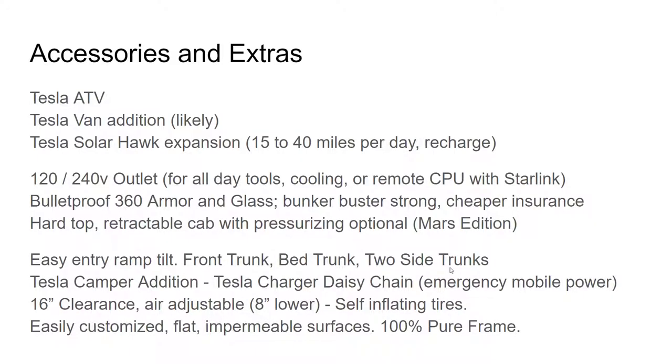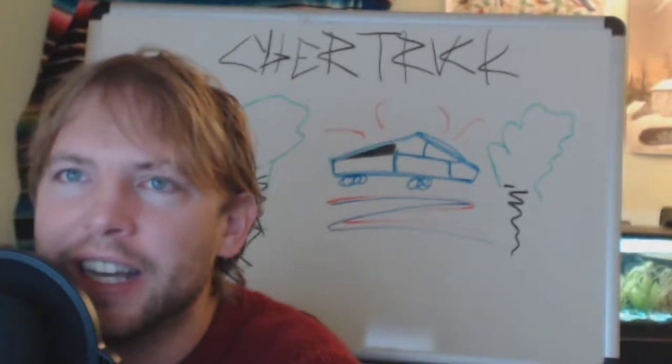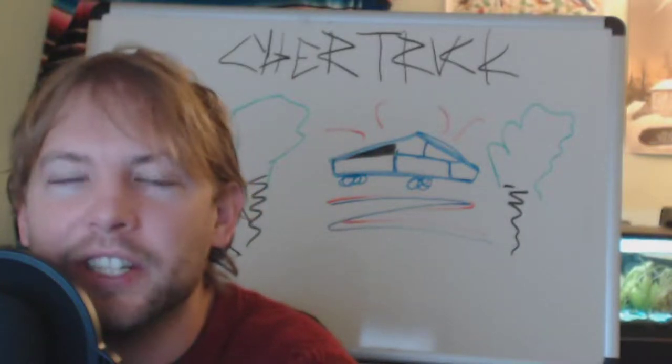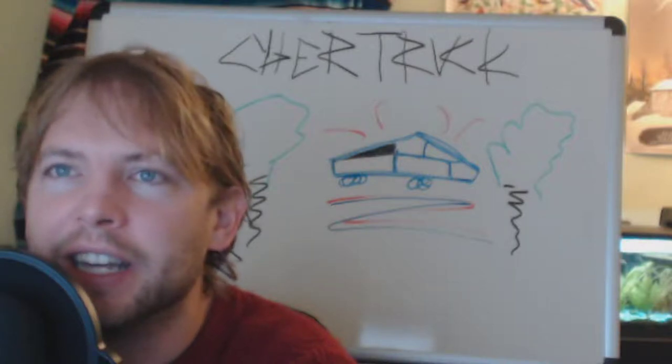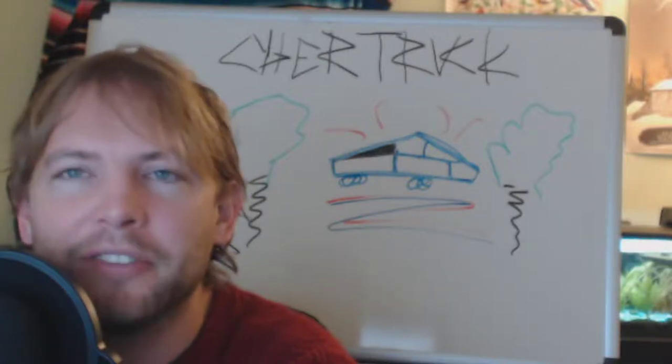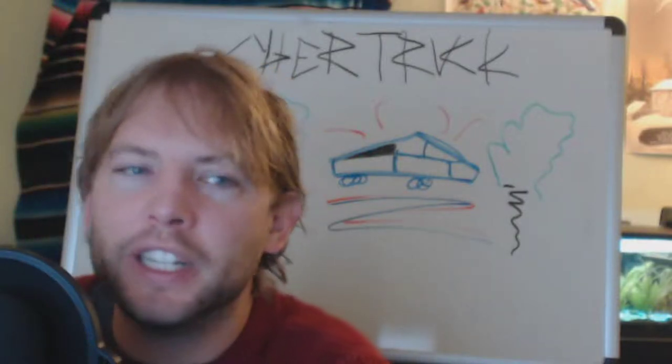All right, I'm going to talk about some accessories now. I'll flip it back to me for a sec. So to go over the accessories, it's a Tesla ATV all-terrain vehicle, armored personnel carrier. It'll probably have a van option in the future.